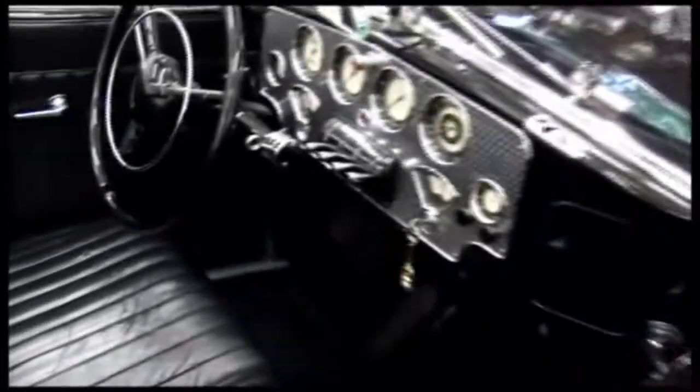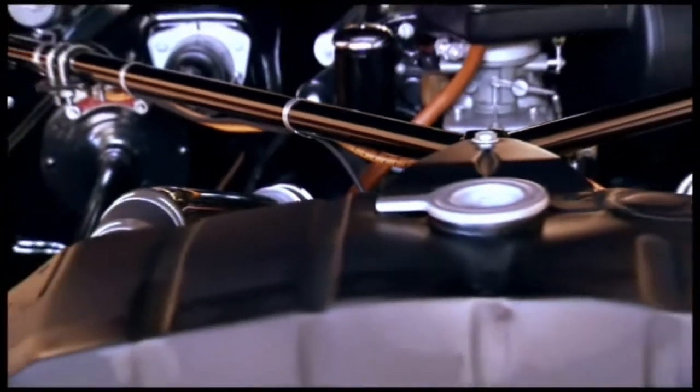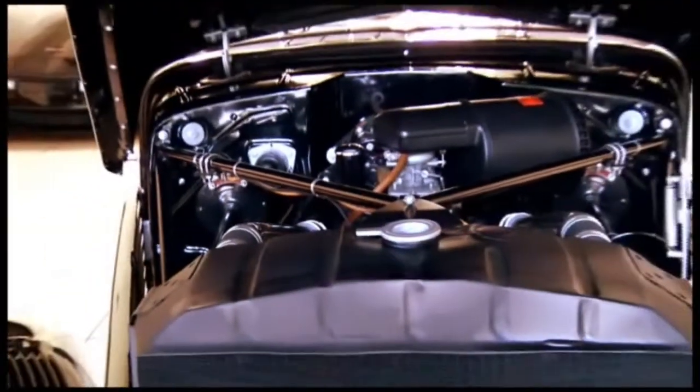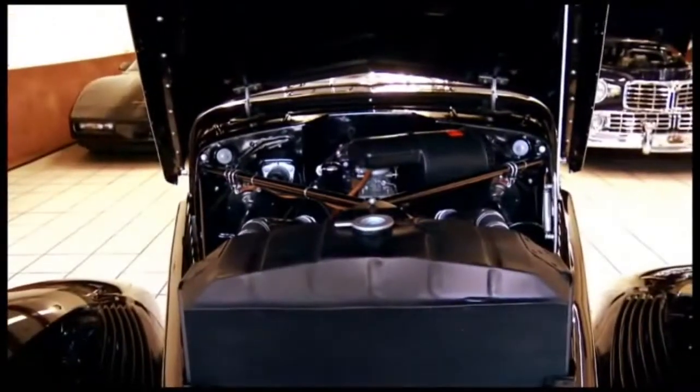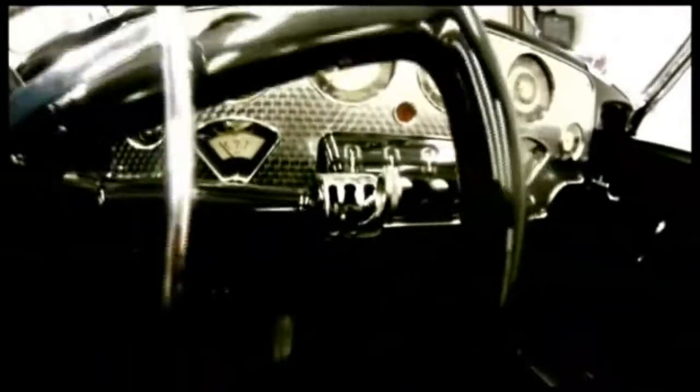Yeah, this has been to the National Meet of Auburn Cord Duesenberg and won the most popular Cord and the Gordon Buehrig Trophy for the best Cord in the country. And then it's been to the Grand Classic in California, and it won Best in Show at the Forest Grove Concours. And you restored it yourself. What did you say? It's like 14 years? 14 years. This was a big project.